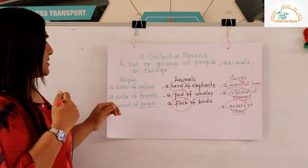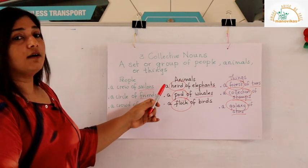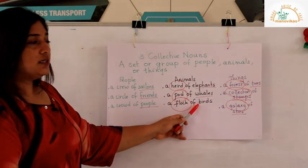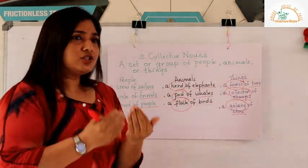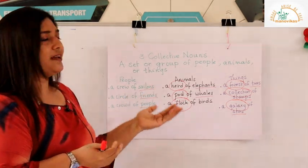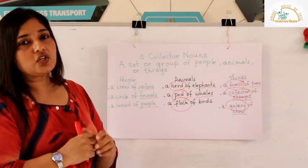So let's repeat these collective nouns. A crew of sailors, a circle of friends, a crowd of people, a herd of elephants, a pod of whales, a flock of birds, a forest of trees, a collection of stamps, a galaxy of stars. What I want you to do is find another 10 more collective nouns of people, animals, and things. So let's repeat, collective nouns is a set or group of people, animals, or things.